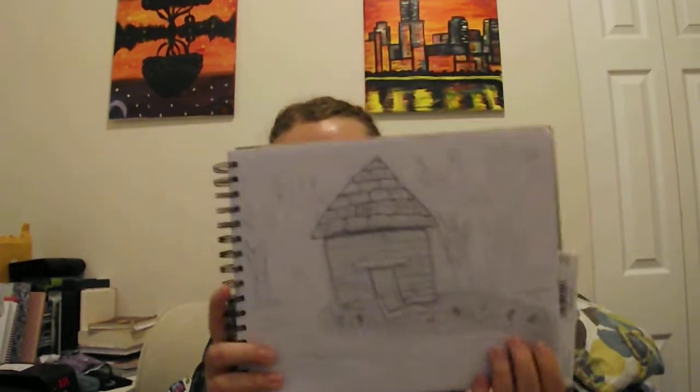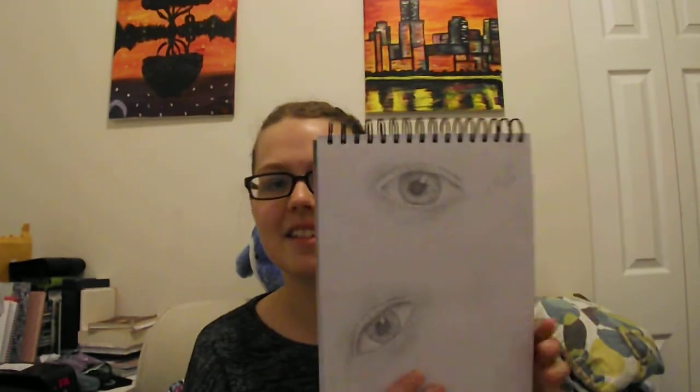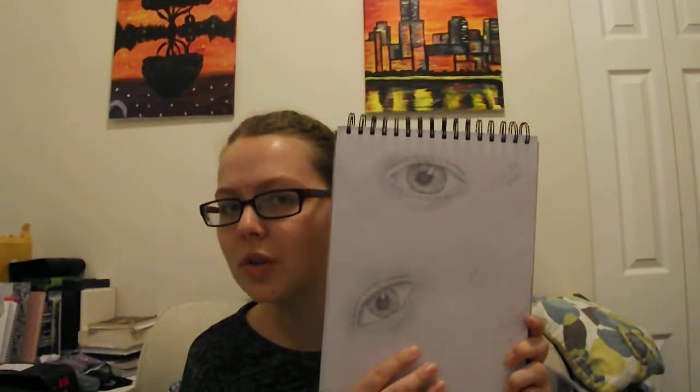So yes, I've got a few different sketchbooks to show you today. We'll get started with the oldest one. I think I drew this when I was probably like 8. It's not my best work. It's really old and fuzzy. Then we have some stuff from when I went through a period of drawing eyes because I thought they were really cool. So I drew a few of those.